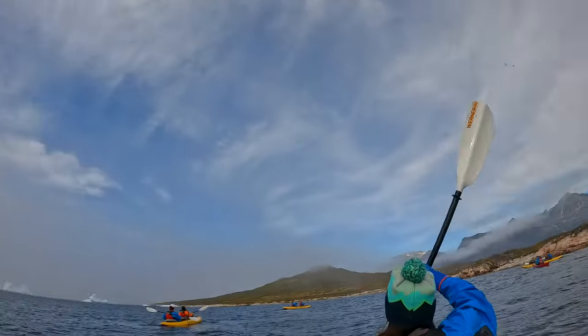Just going for a cheeky little paddle in Greenland. Actually, I'm not doing any paddling. My pilot, my captain in front, Alicia, is doing all the paddling.